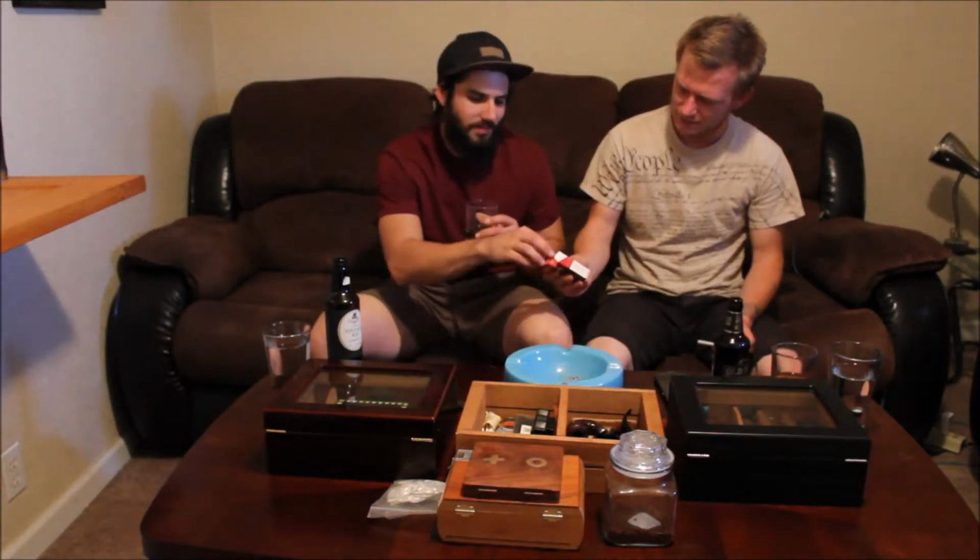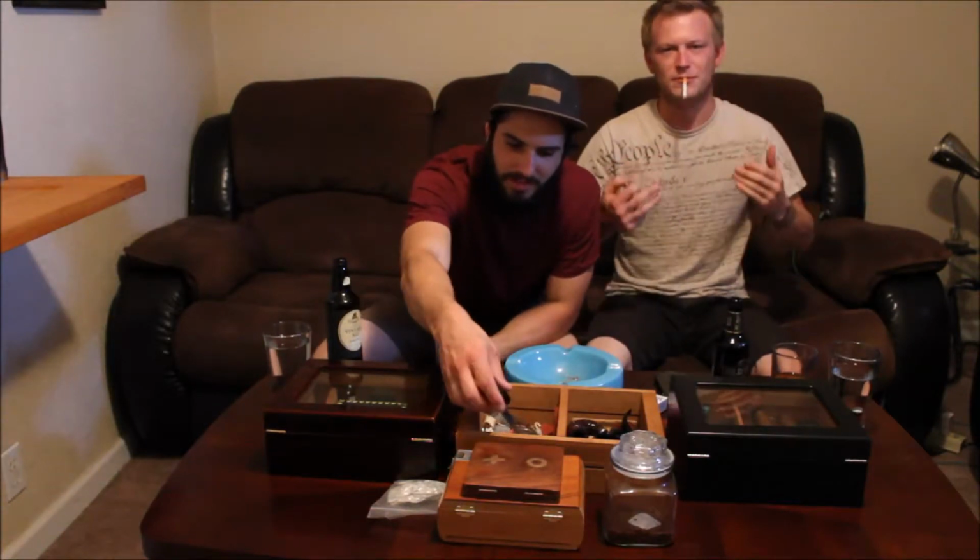It's good. Cigarette? Yeah, sure. Cigarette with this. We'll see how the cigarette does taste with the beer. You gotta have a little bit of tobacco with your beer. That way you get the full effect.